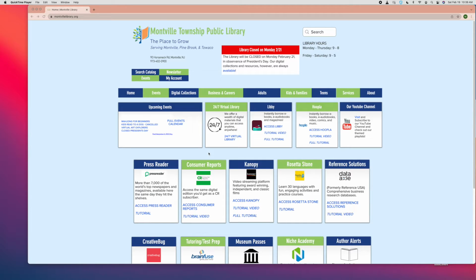I just wanted to quickly go over our new way of organizing our nonfiction collection. I think this actually makes it a lot easier once you get used to it. It's very simple and very intuitive. But today I just wanted to briefly show you how it works.